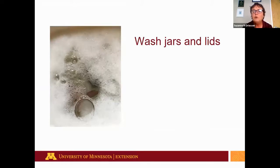You want to use clean equipment, so be sure to wash stored canning jars, equipment, lids, and screw bands before use in hot, soapy water. Rinse well with clean, clear water to remove any soap residue.